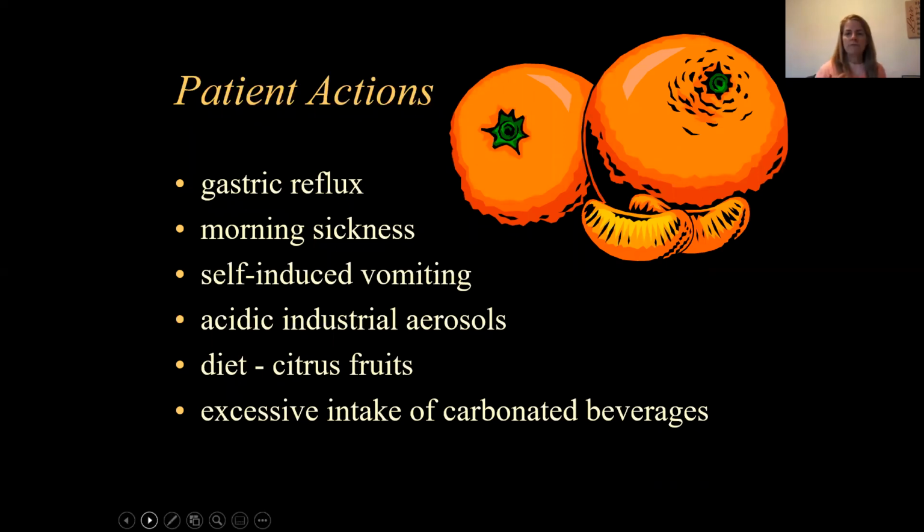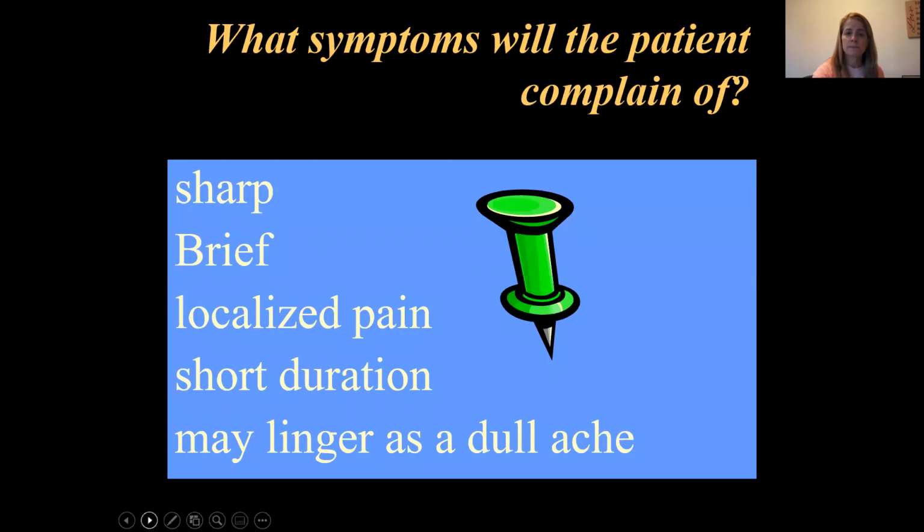Patients can have dental hypersensitivity from gastric reflux. So anybody who's got stomach issues, severe heartburn, GERD, anyone pregnant who has morning sickness, they can have some dental hypersensitivity. If there is somebody who is anorexic or bulimic, they can have some self-induced vomiting, which causes dental hypersensitivity. Somebody who works in an industrial area where there's acidic aerosols can have sensitivity. Diet, you can have sensitivity from carbonated beverages, citrus fruits, excessive intake of either one of those.